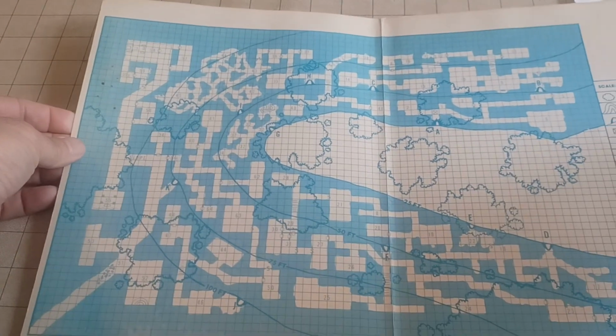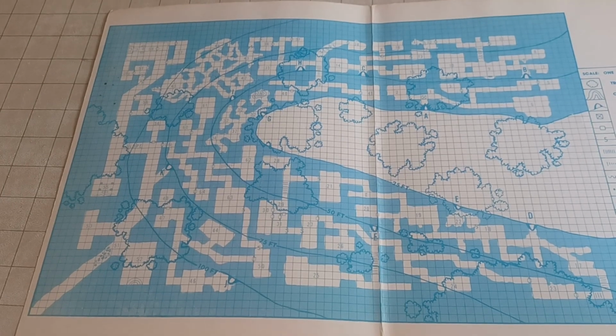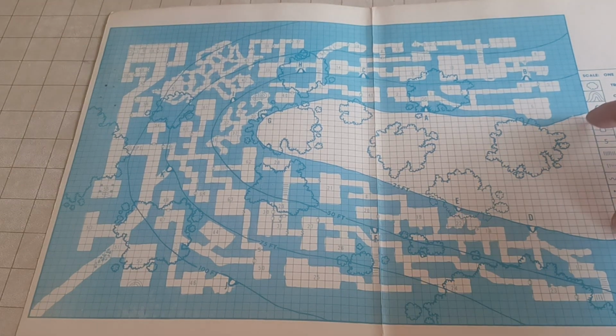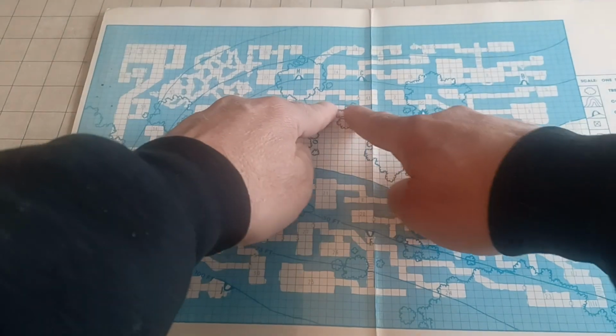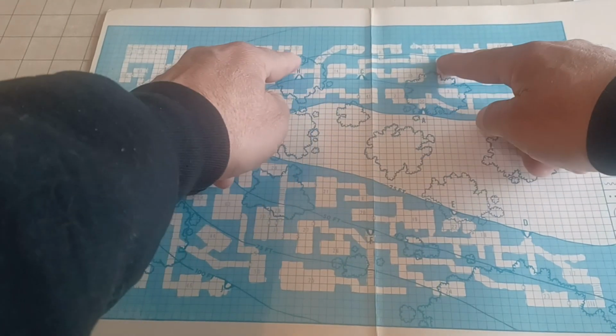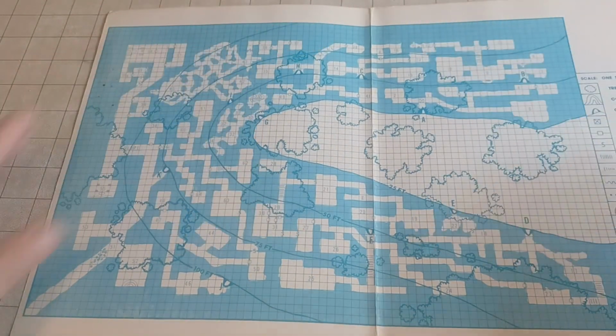And inside is the main place where the party will eventually, at some point, go adventuring, and this is the Caves of Chaos. This is a big valley that begins here, and these are 25-foot contour lines, so at this point it's already 25 feet up, and then here it's 50 feet up, 75 feet up, and 100 feet up. And so that's your valley.